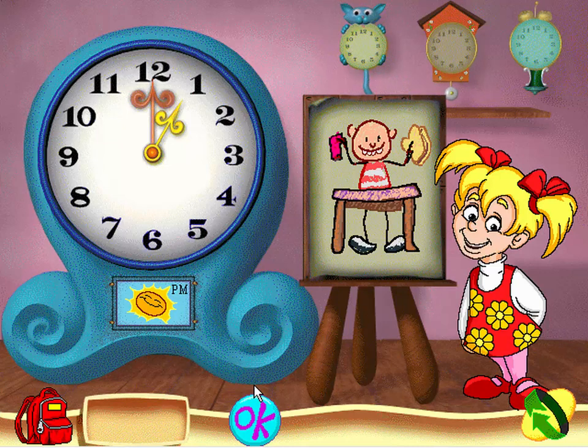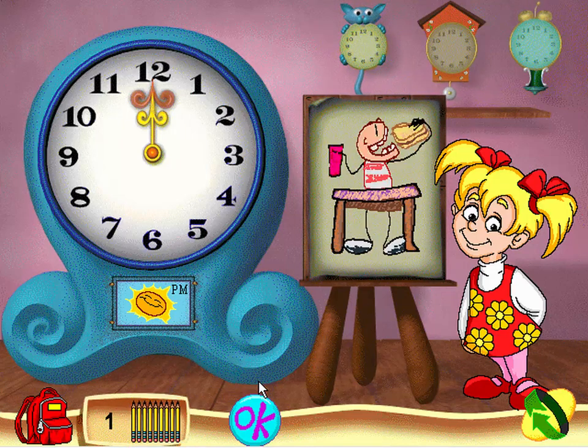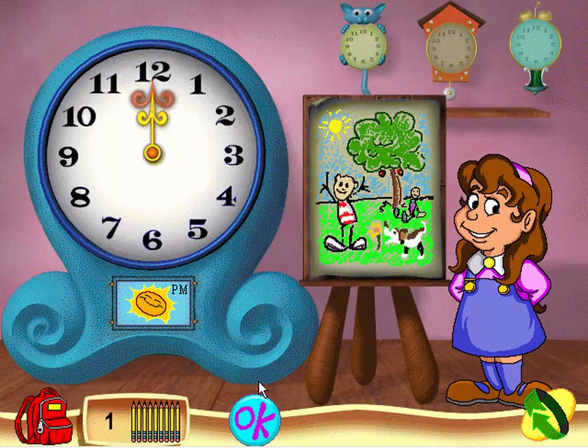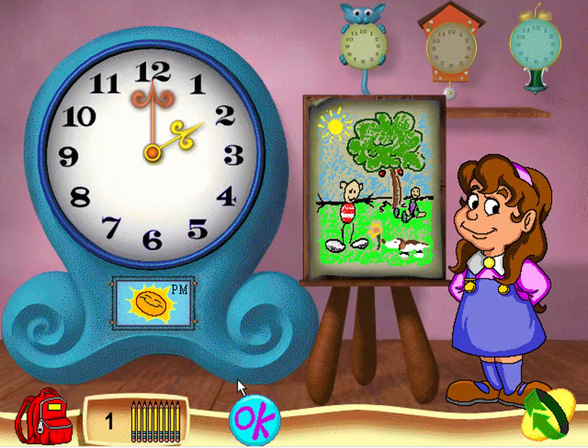Hi! At 12 o'clock, I eat lunch. Can you set the clock to 12 o'clock? You're great at setting the clock. You earned a school supply. Hi! At 2 o'clock, I play with my friends. Can you set the clock to 2 o'clock? That's right! Thank you!